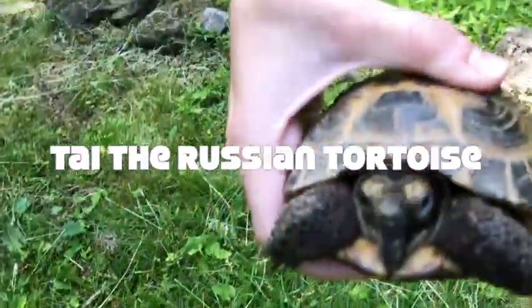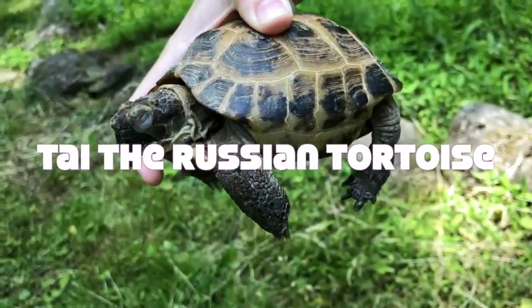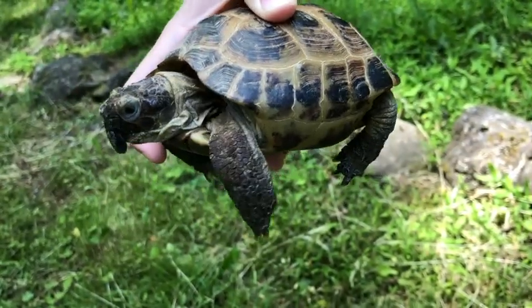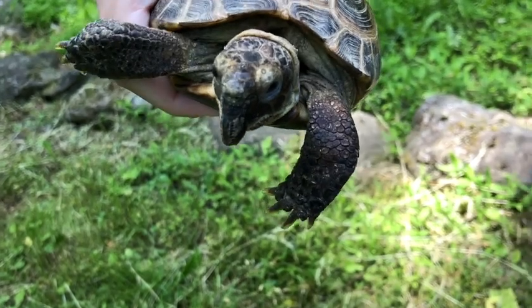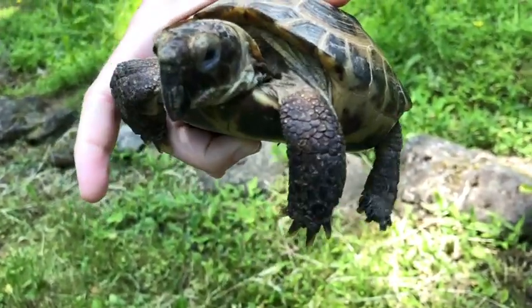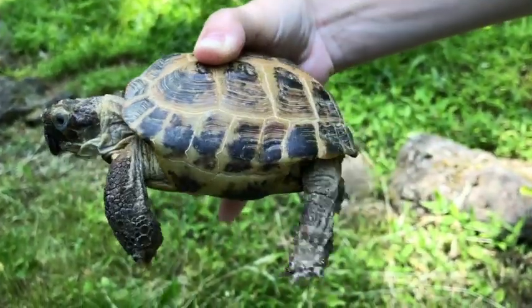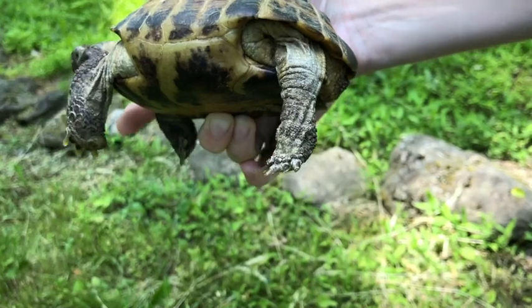Okay, so our first reptile is my Russian tortoise, Ty. Ty is about 25 years old, and he was 10 when I adopted him 15 years ago. Domestic Russian tortoises, domestic meaning that the tortoises are pets, will usually live to be about 100 years old, so I'm going to have Ty for a very long time.